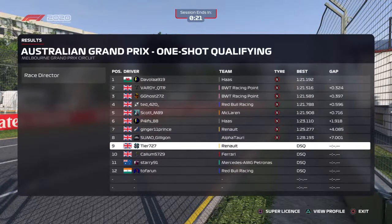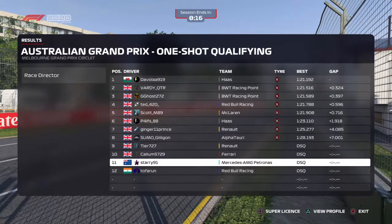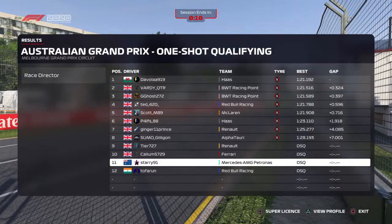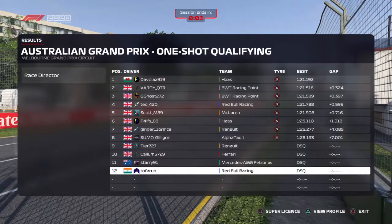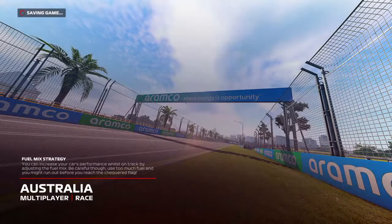A lot of disqualifications. Tier, Callum, Starry and Topher all disqualified and will be rounding off the grid in 9th, 10th, 11th and 12th. So it looks like we are in store for a pretty good race here at the Melbourne Grand Prix circuit. But yeah, pretty close times from most of the guys. Palfs not looking too bad. Obviously he's only, I think, 6th race on wheel on a Sunday, so he's looking pretty good as well. So yeah, looks like we could be in for a pretty decent race as well, guys.